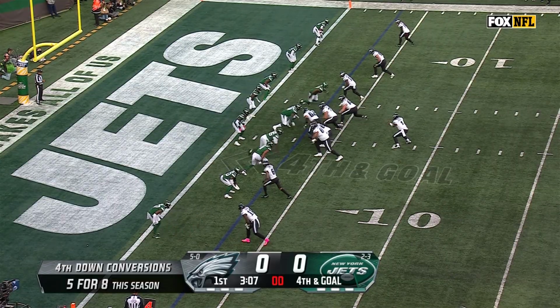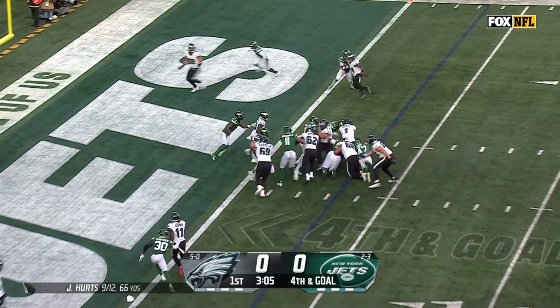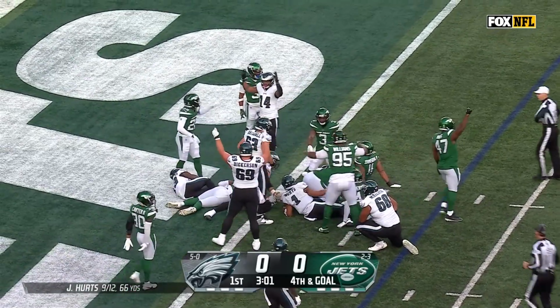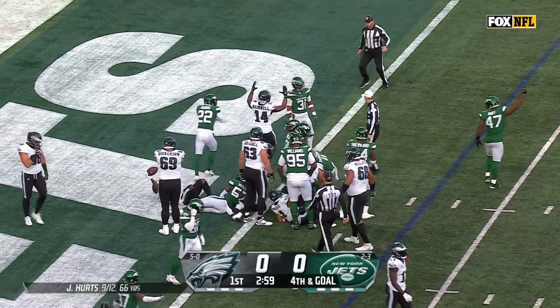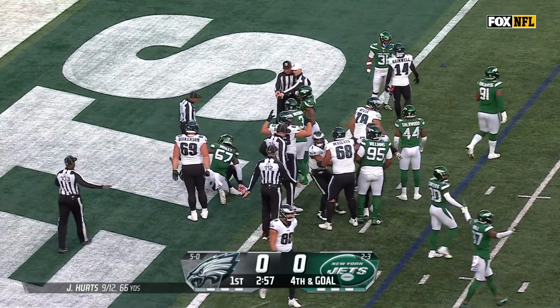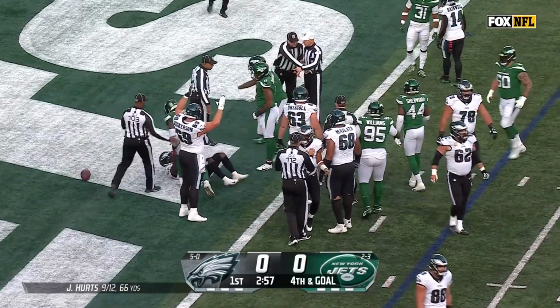4th and goal. Empty backfield. Hurts on the keep. Hurts will not get there. Oh, I don't know. Did he lean in late? The Jets say he stopped. The Eagles say touchdown. The officials are signaling the play dead.